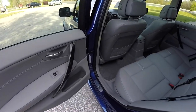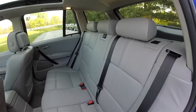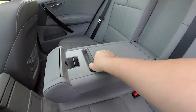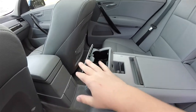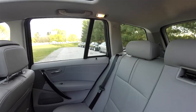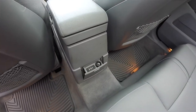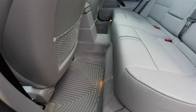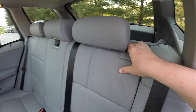Alright, looking at the rear seat. The rear seat does seat three across. It is a 60-40 split folding seat with high adjustable head restraints on the outboard seats. Center portion of the seat folds down to reveal covered storage and pop-up cup holders. Alright, to fold the seats is easy. Locating the levers at the top of the seat and pulling the seat back forward.